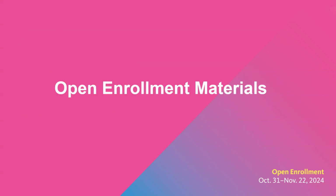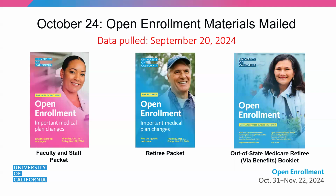Open enrollment materials. Our open enrollment booklets were mailed the week of October 24th. The university pulled mailing addresses that were on file as of September 20th of this year. If you moved or changed your address after this date, you will need to log on to UCNet to view the booklet online.